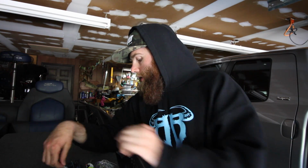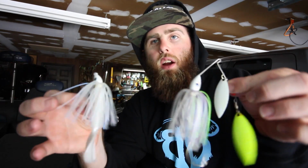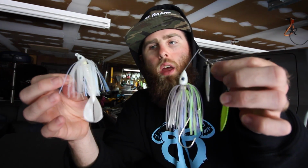So the next couple things I'm going to cover here aren't really super slow presentations, but they are a great way to cover water. Right now, even though the water is going up and down, the shad are still spawning. So that means there's going to be shad moved up shallow. Even if they don't spawn in the morning, they're still there. So if a place gets drawn down way far or gets washed out, the shad are still hanging out there. The bass will probably still be feeding on them. So it's always a great idea to have a couple shad representations out on the deck of the boat.